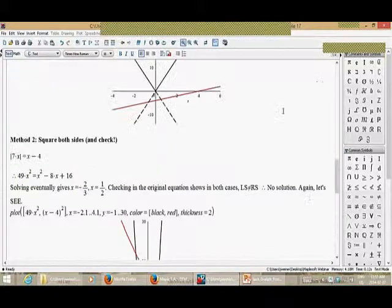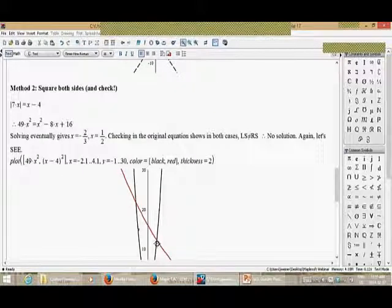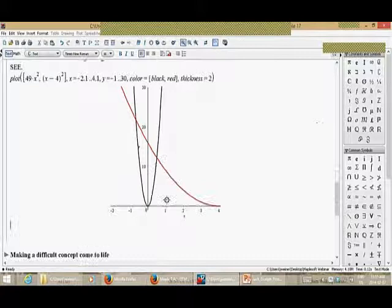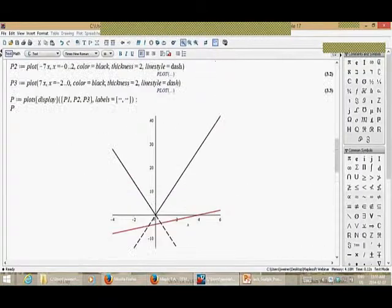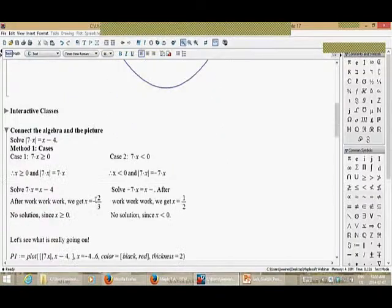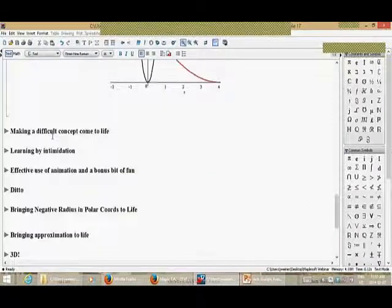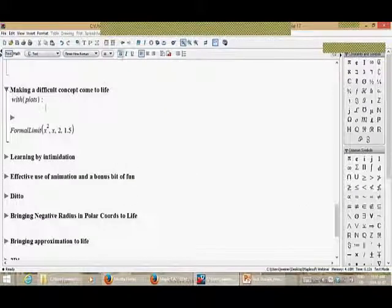And what happened with the plot is that the answer down here, there was a negative value and a positive value that had the same magnitude. And when you squared that magnitude, now you got an intersection point. That's why we found the intersection point. I'm gesturing with my hands. You can't see me. That's why we found the intersection point using this. So once again, what I'm getting at here is that, in the first example, the classes are interactive. In the second example, we always connect the algebra with the picture. And I'm talking too much, so we're going on to the third one, making a difficult example come to life.